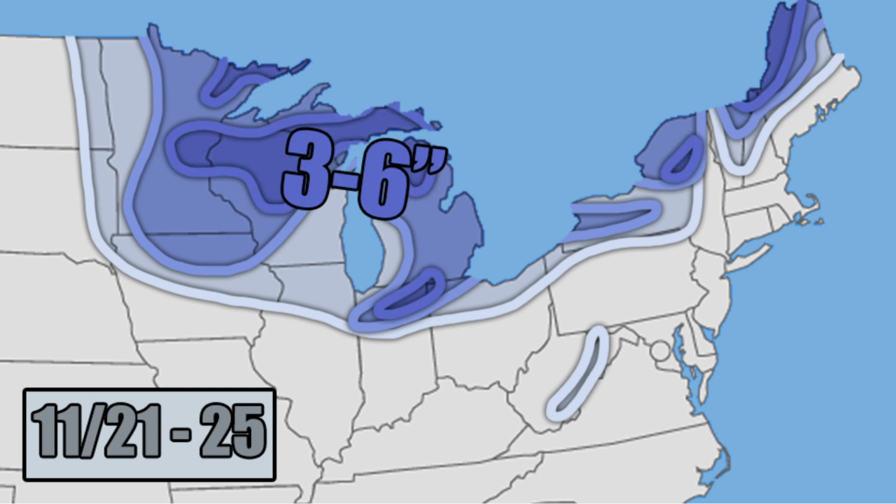Here's the 3 to 6 inch region, and this is for portions of the interior northern Great Lakes, I guess you could say, because areas closer to the Great Lakes, closer to the shoreline, probably will be a little bit too warm, just because of how warm those Great Lakes are. They're probably in the 50s and 40s, so they're still very, very warm.